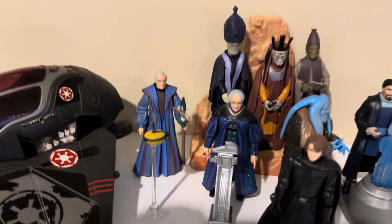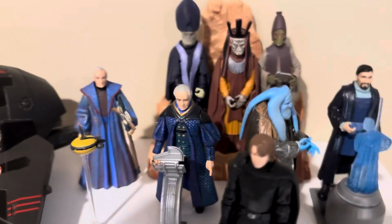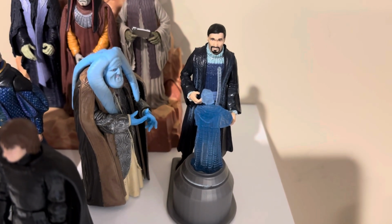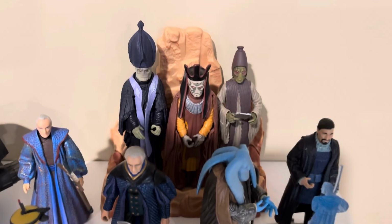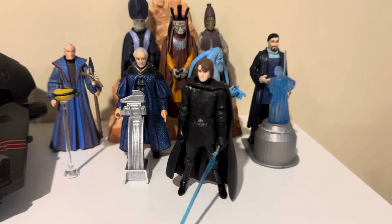But I do have my senators here. We have Senator Valorum, Chancellor Palpatine. I forget this guy, but he was in the movies and the Clone Wars as well. And then he is looking at a hologram with Bail Organa of Obi-Wan. And then over here on this little stand, we have my Neimoidians with Nute Gunray there. And then here's my custom concept art Anakin Skywalker. So yeah, that is that shelf.